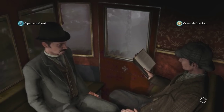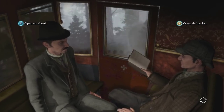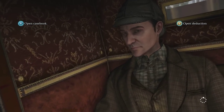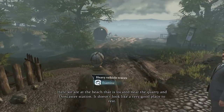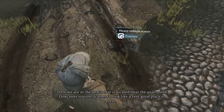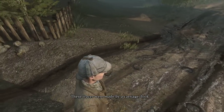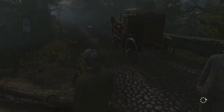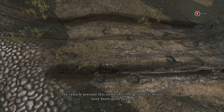Go to the beach. Here we are at the beach that is located near the quarry and Doncaster station. It doesn't look like a very good place to rest. These traces were made by a carriage. Look. The vehicle pressed this stone into the ground. It would have been quite heavy.